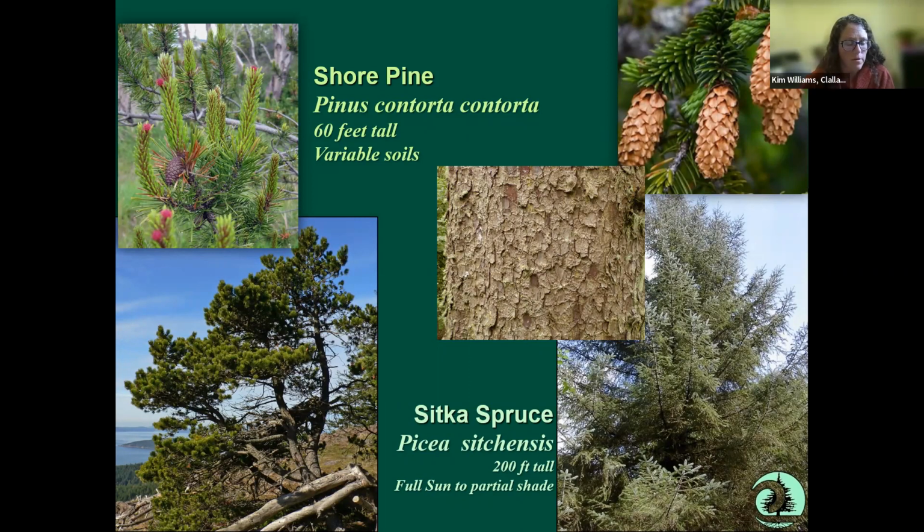But they can also be more uniform if you plant them in a protected area. A great tree, one of our shorter evergreens, which is really great. And then we have Sitka spruce here, Picea sitchensis. 200 foot tall is its max height, full sun to partial shade. You find it more in the coastal areas. It is a wonderful tree.